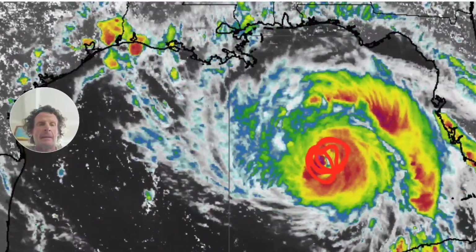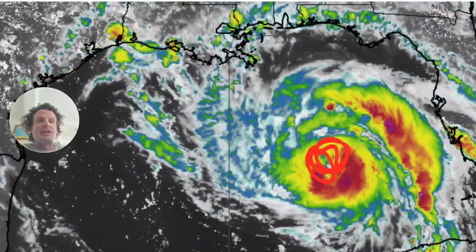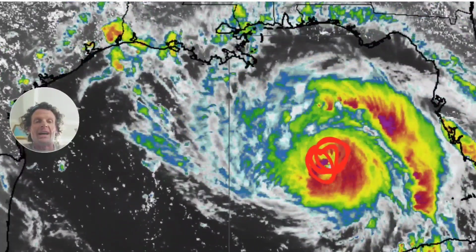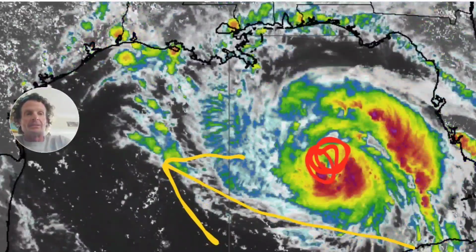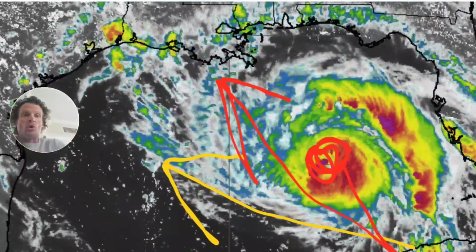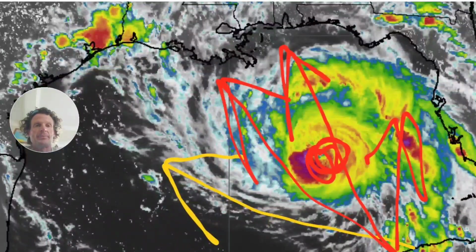The eye is venting, and it's wobbling now because of just the absolute power that this storm is packing. Now, I mentioned just a minute ago that it was trending to the north-northwest and not just to the northwest. So northwest being this way, okay? North-northwest being this way, okay? Or even more of a north-northwest. So north is obviously this way, okay?